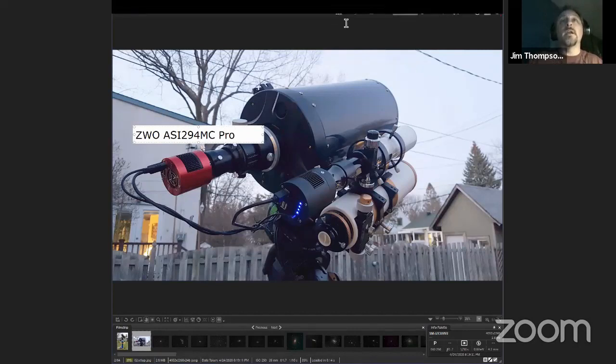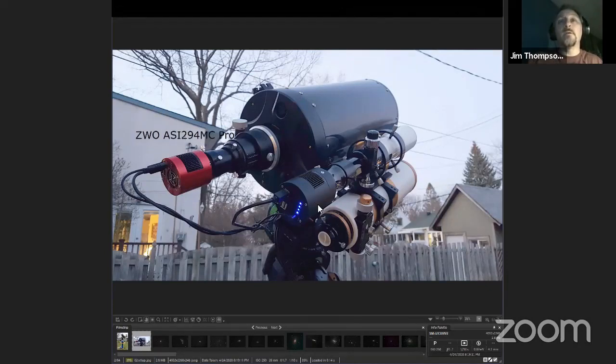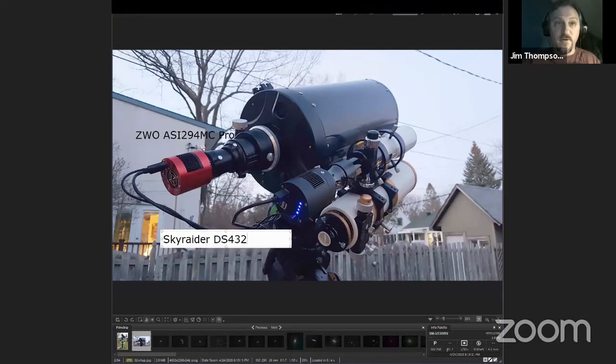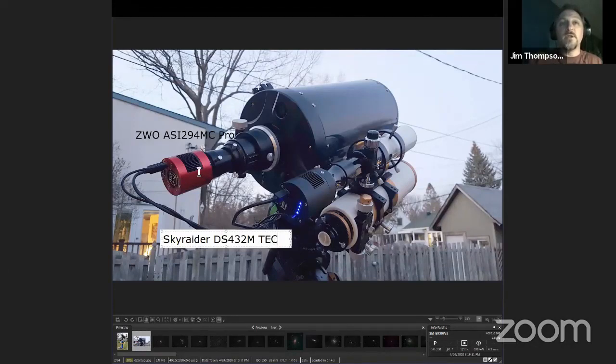So it's a one-shot color camera, just like your DSLR. And the black camera that's currently on the 2.5-inch refractor is a Cam brand camera, and it is a Sky Raider DS432M tech. So the tech is for the thermal electric cooler, same sort of technology as the ZWO, but it's a slightly different design, custom designed by ROC. And in this case, the 432 refers to the model number of the sensor made by Sony Corporation.